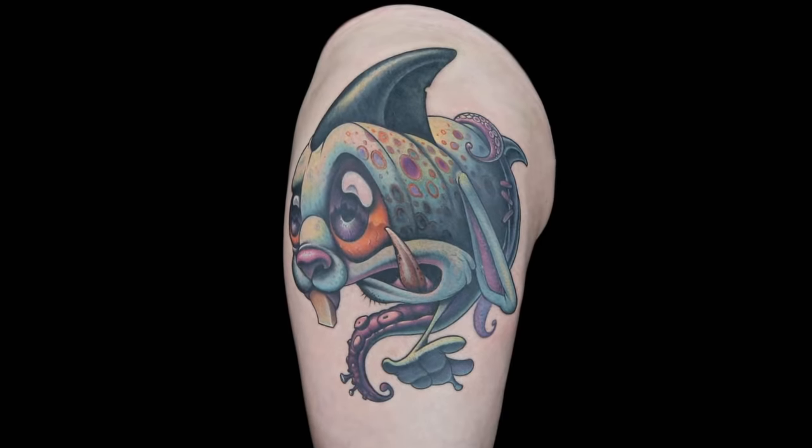Today, you faced off to prove your adaptability by freehanding your design directly onto the skin with no reference. Jesse, let's start with you. So what are we looking at here? This is an Akabunny fish. It's pretty much straight from my head.